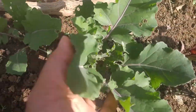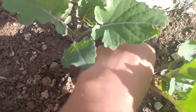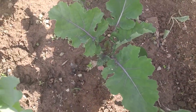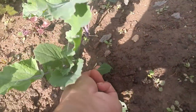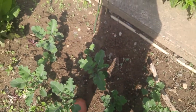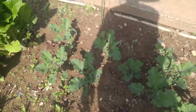So you see this one? See the bottom leaf? I would just pinch them so it can grow taller. Brussels sprout is green, and Kalette here is a little purple kind. So if you see this, I just cut the bottom, give it a little haircut. And that's how you grow Kalette. This is the beginning phase of Kalette. So that's it.